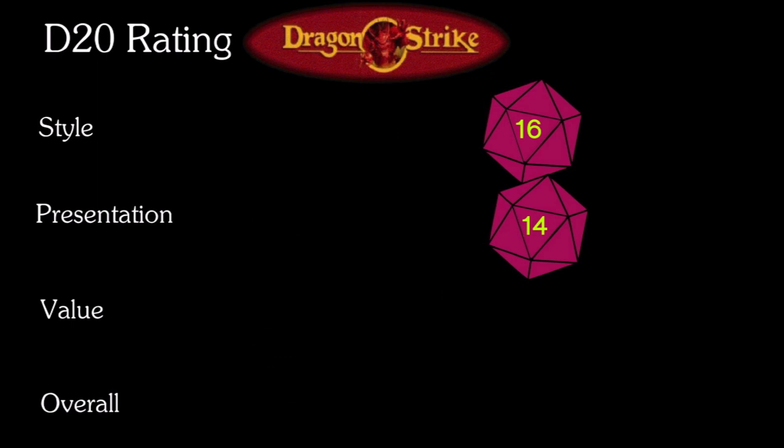Finally, let's look at value. Really, this thing is packed with components. Its original retail price of $34.99 was a great deal at the time. And even if you went on to play D&D, the boards, the miniatures, would definitely be useful. And with a little cut-and-paste project, even the Dragon Master screen would be great to use in a D&D game. Even today, you can pick this game up at a fairly reasonable cost, though to get a complete game without paying through the nose, you might have to piecemeal your purchase. So I'll rate it an 18.